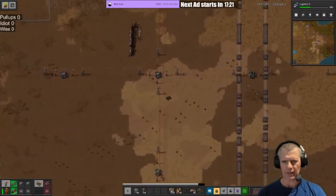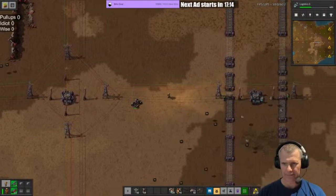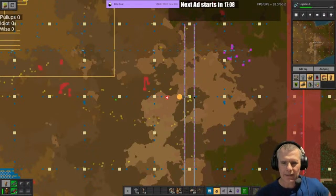Good job, robots. Look at that. See how they fit in there nice and perfectly? They zip right through the... It's like it was designed that way. Like, holy Toledo.